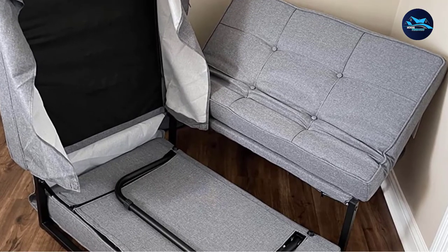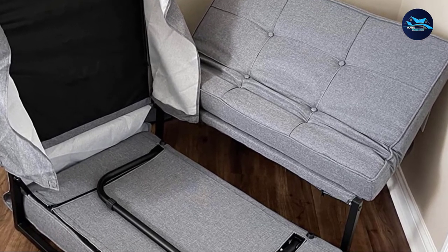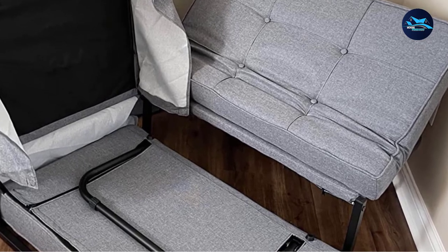Understated modern design makes the folding Ottoman sofa bed more simple and generous. A classic gray is suitable for all styles of decoration, and the multifunctional use makes it more convenient for you.